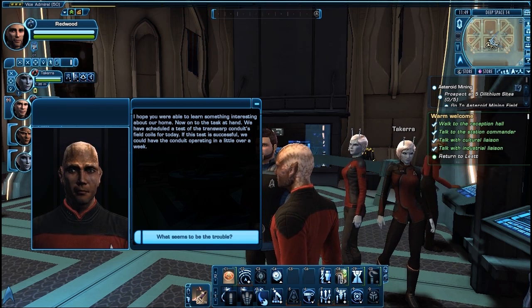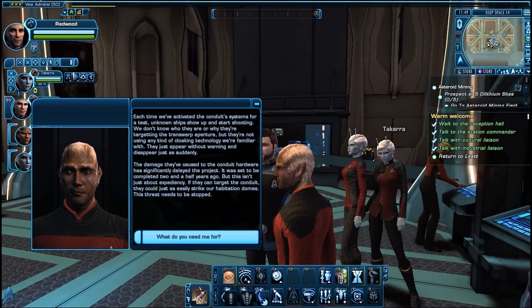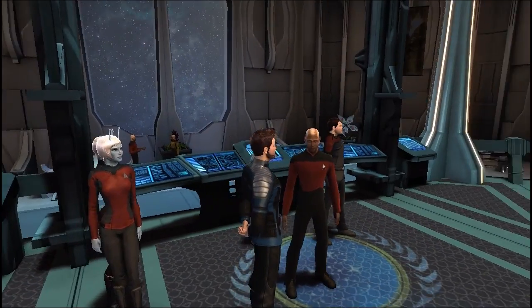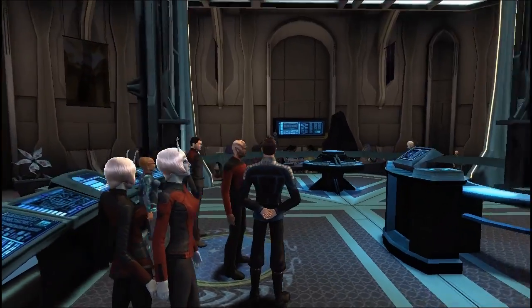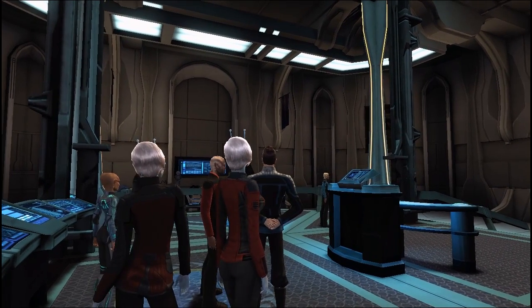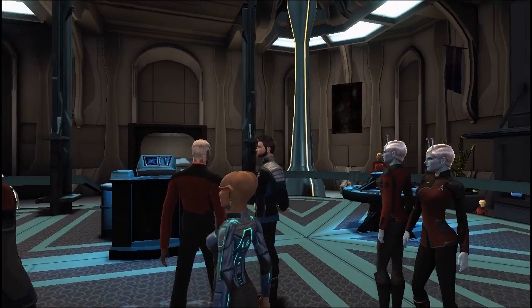What seems to be the trouble? Each time we've activated the conduit systems for a test, unknown ships show up and start shooting. We don't know who they are or why they're targeting the transwarp aperture, but they're not using any kind of cloaking technology we're familiar with. They just appear without warning and disappear just as suddenly.